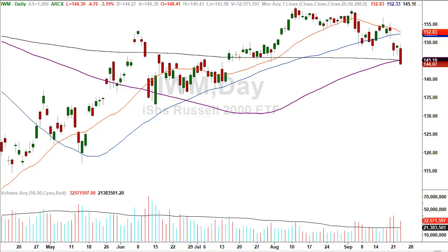Closes very poorly below the convergence of the 100 period and 200 period moving average. We discussed these moving averages before. There's lower prices coming for the IWM. The next obvious area, there's a gap at 141.83. That should be a spot under normal garden variety market conditions where the IWM finds support.